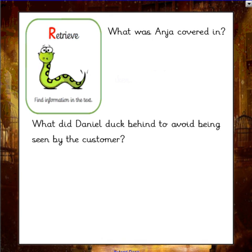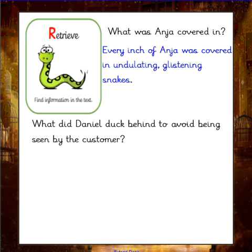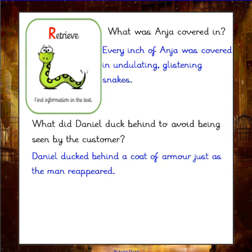Okay, our first question. What was Anya covered in? Every inch of Anya was covered in undulating, glistening snakes. Well done if you got this one correct. Let's take a look at our final retrieval question. What did Daniel duck behind to avoid being seen by the customer? The answer, of course, Daniel ducked behind a coat of armour just as the man reappeared. Brilliant job if you got both of those questions correct.